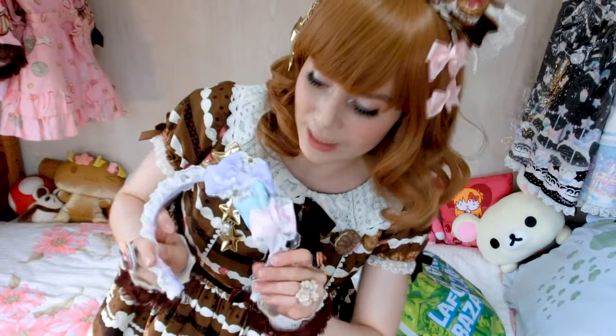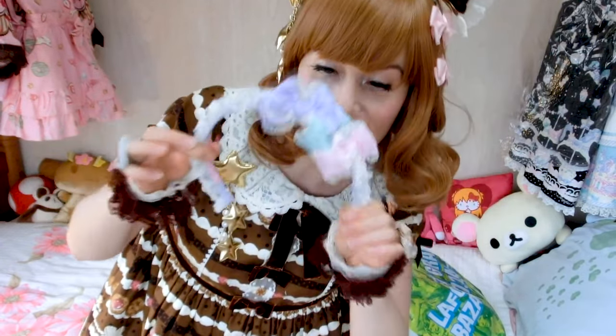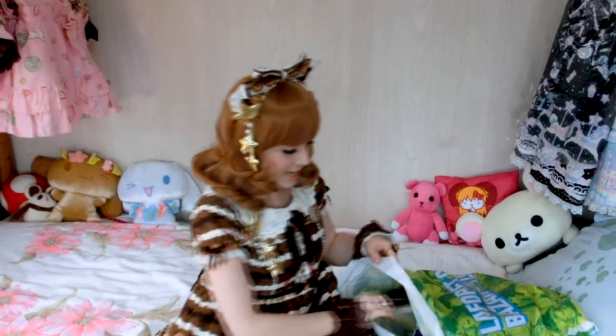So let's have a look what else I got. It's nice and summery, even though it doesn't say Angelic Pretty in big letters, it says it on the inside, and I like how the bows are done here. And I think it matches a lot of my outfits.